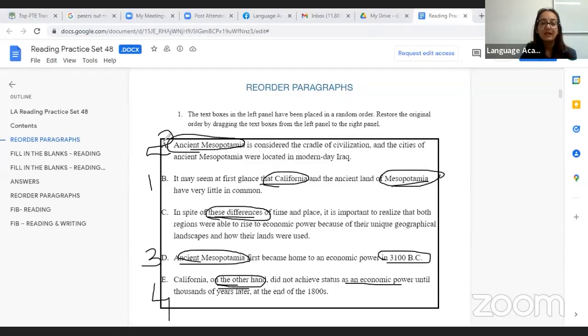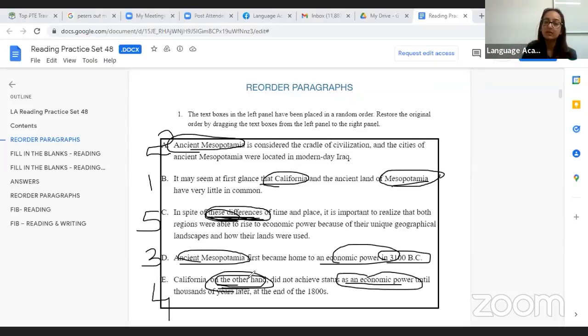So why is A coming second and D coming third? Both the sentences were about Mesopotamia, but because the continuation is with economic part, they both have to come together. And once we talk about the differences, only then we can say these differences. These means the above mentioned. In the previous sentences, we have talked about differences, and then we can say these mentioned differences. So the words which are important for reorders: this, that, these, those, on the other hand, one hand, firstly, and you have to understand what is a general statement. So this is the answer. I hope it's clear now.